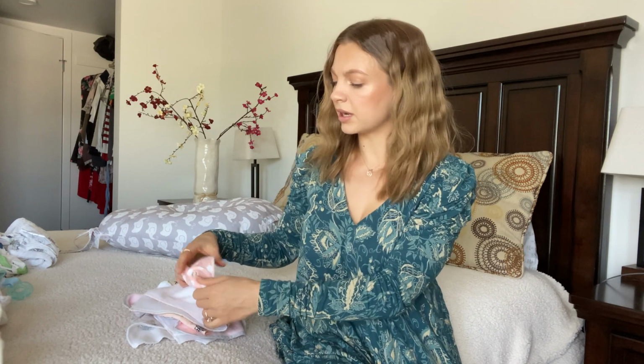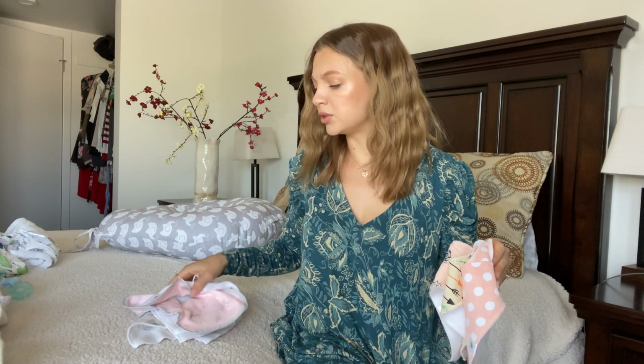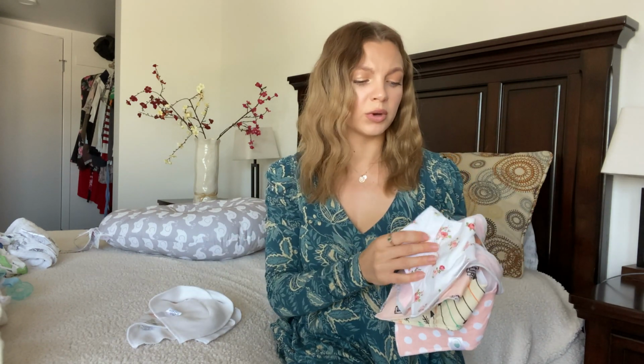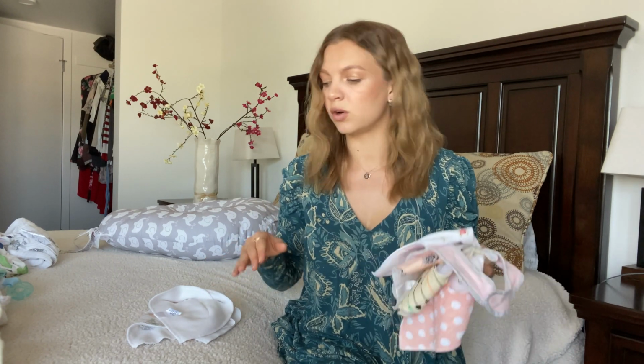Another thing clothing wise is bibs. I got this huge pack of bibs. We didn't use them too often, but at the same time it was just a nice thing to have when you bring your baby home. If your baby spits up a lot and you need to go anywhere, you just put this bib on your baby, so you don't have to change her or his clothes all the time.